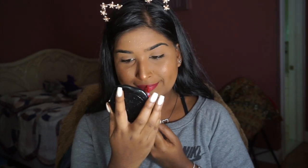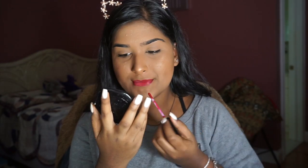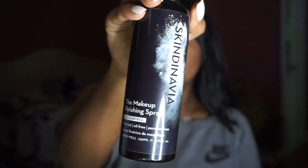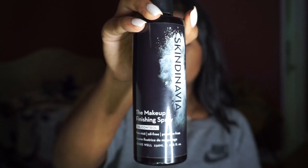Then I'm going to go on to this Kylie Cosmetics matte liquid lipstick. I really do love this shade of red. I feel like it works for so many different skin tones, and all I do is basically pat my lips together a couple times in order to get it to dry. Then afterwards we're going to go into the Skindinavia makeup finishing spray, and this is the oil control one, and just spray this all over our faces. And yeah, wait for it to dry and we're completely done.